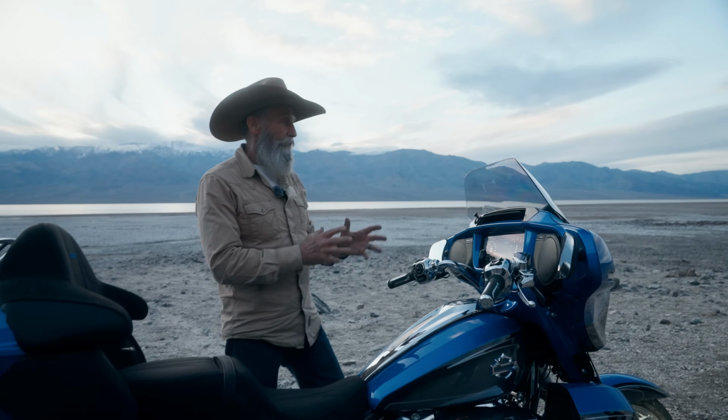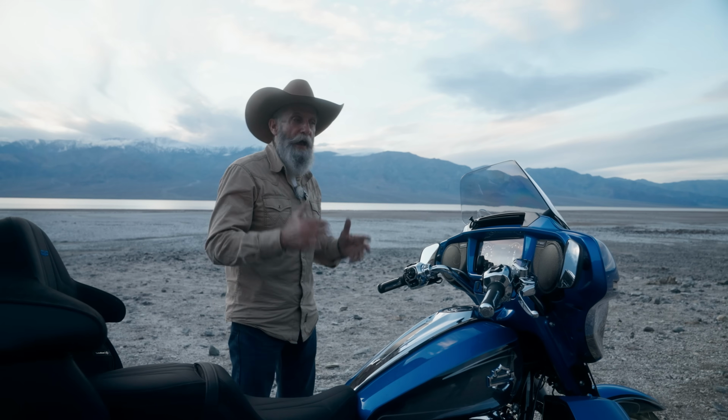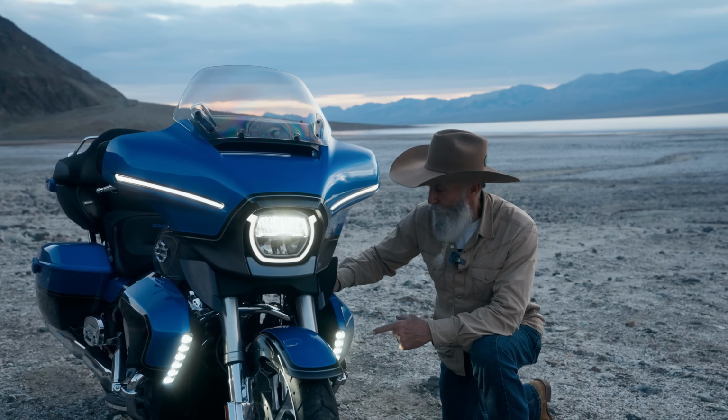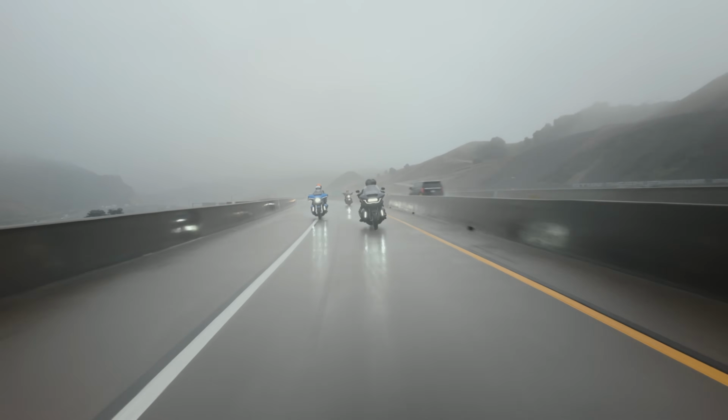I love the navigation that's integrated in the system. I love the sound of the music. You can be going fast and hear it, and I love the fact you can use your CarPlay. We did a lot of riding in the rain, and I gotta tell you, these lowers right here, they did the job. I loved it, and the integrated LED fog lights, love them.